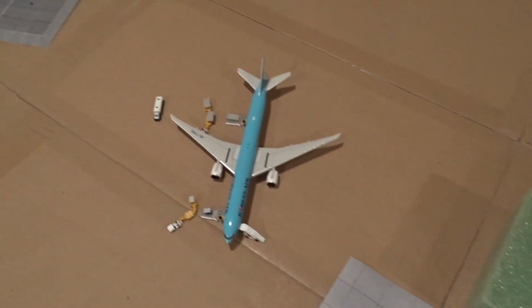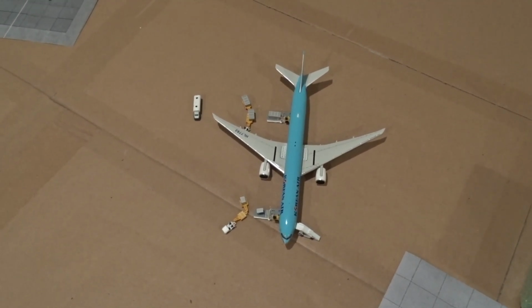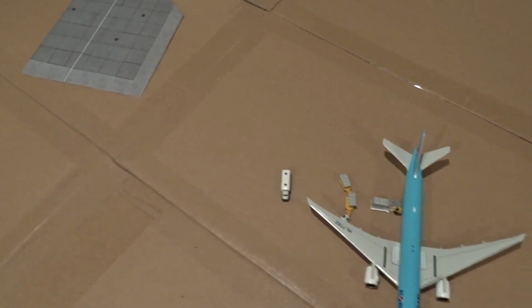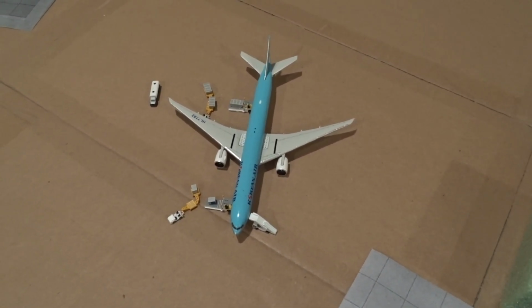So there's 2 remote gates here. They would be here if I actually made the effort to put them in, but I didn't because it's just one update. There are 2 here. There's the Korean. That's where they used to park when they first started flying here.